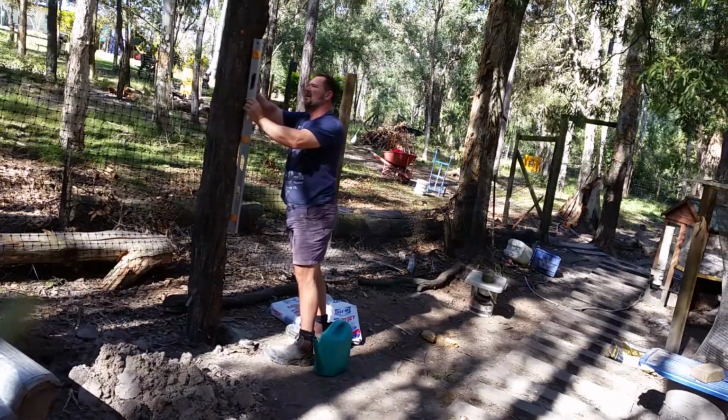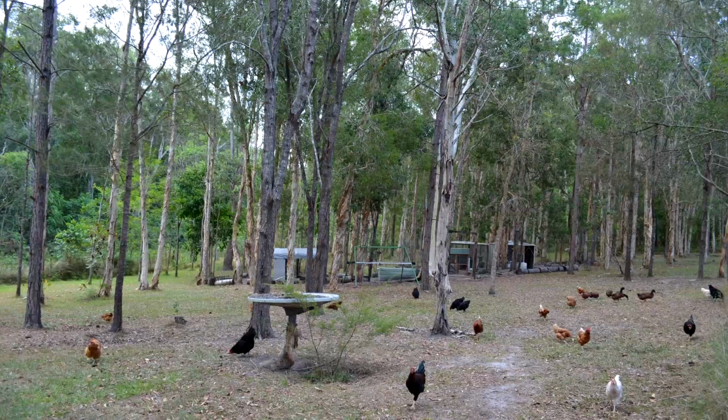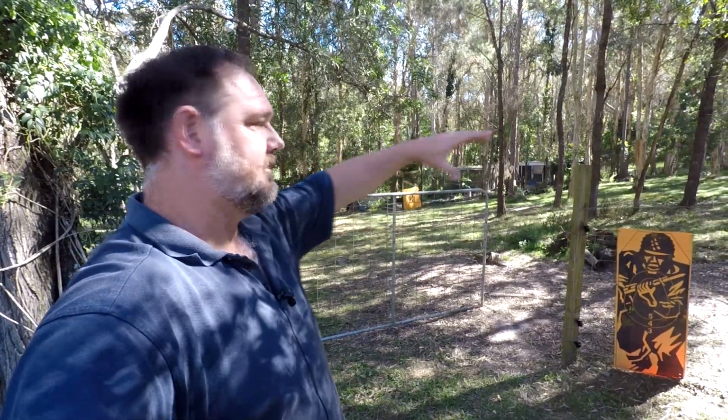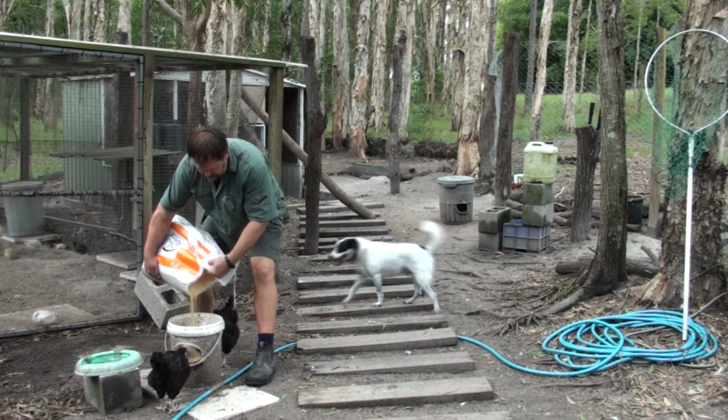I'd already marked some extra renovations that I wanted to do to our poultry pen here, which is situated underneath a whole lot of these gum trees down the back of our property. It makes for a really excellent picnic area, this viewing area where we have a barbie or a fire, and people can watch the chickens and ducks free ranging and throw them a bit of bread here and there. Really great.